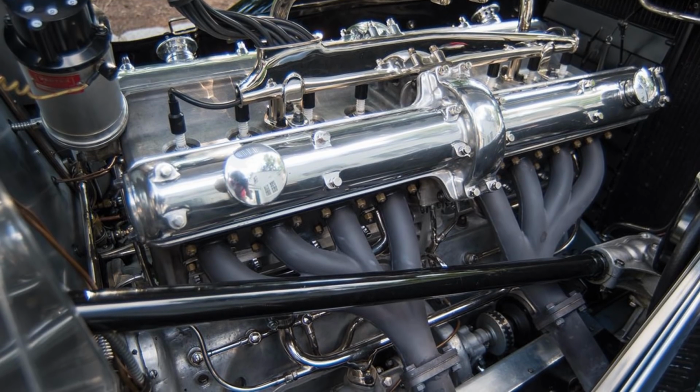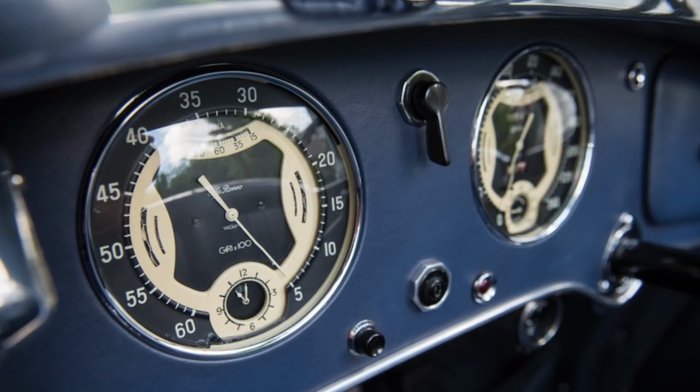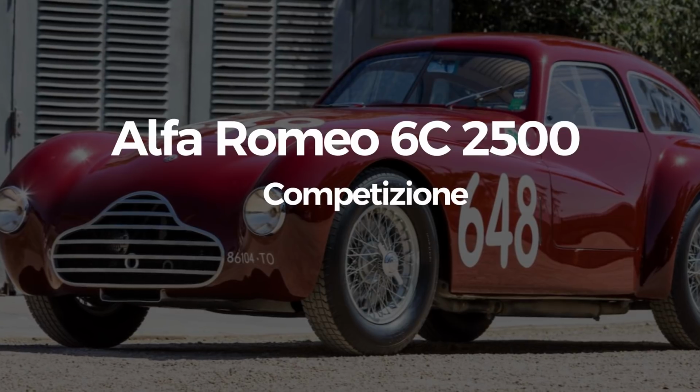Of course, the engine helped a bit with the racing as well. The 8-cylinder engine has dual Roots-type superchargers, and it's claimed that the car has a max speed of 109 miles per hour.